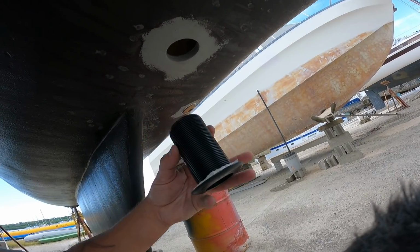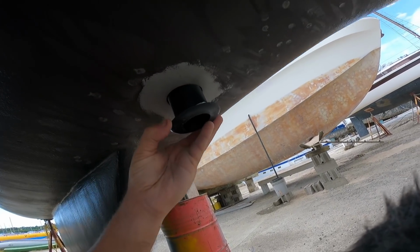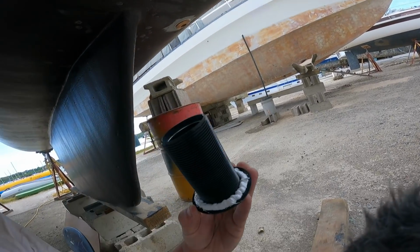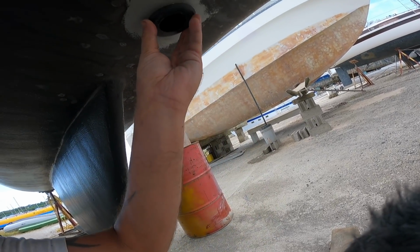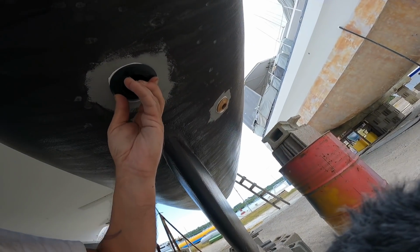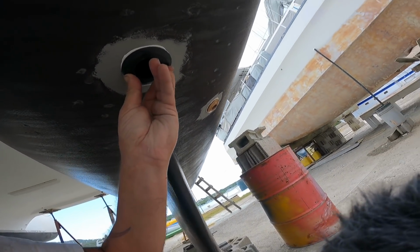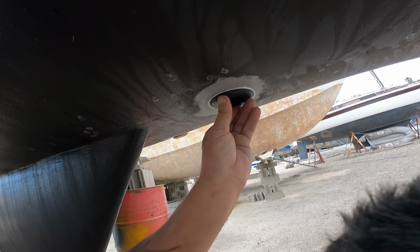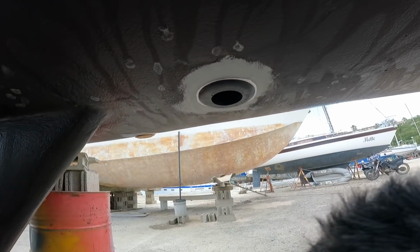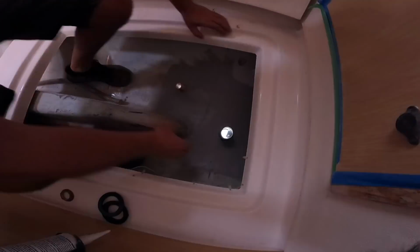Try and do this without getting the glue all over the microphone. Erica would not be happy if I did that. There isn't actually a direction on this one, but I've kind of found a natural direction that I like. Look at that, looks beautiful. So there's those two in. So let's go on the inside and put the locking nuts on.